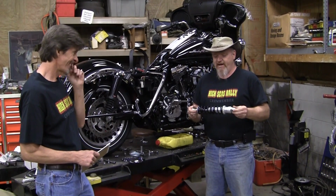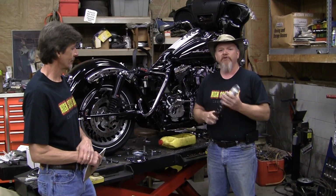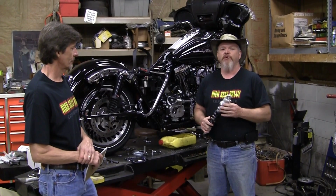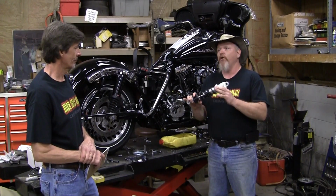But these guys go through and they set the shock for the rider. If you order a set, they'll ask you what you weigh, give or take, whether you're riding two up, what you're doing. They set a tolerance and give you some fine-tuned adjustments. Great, great product.